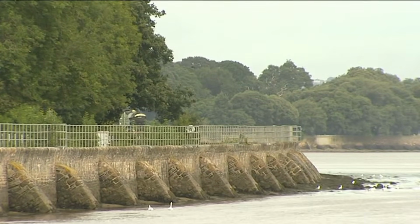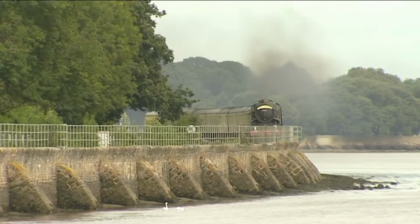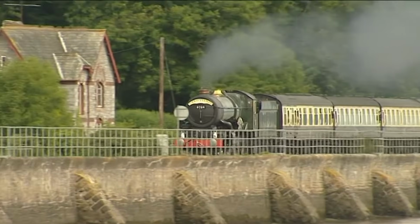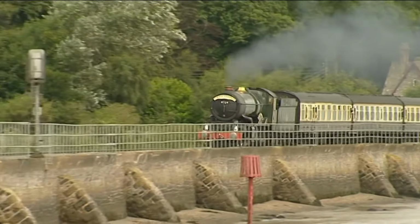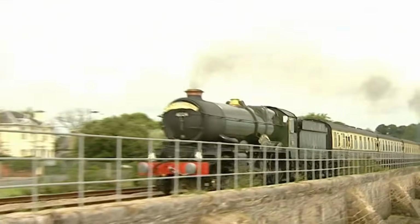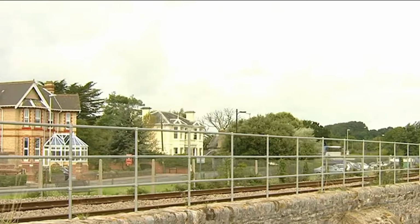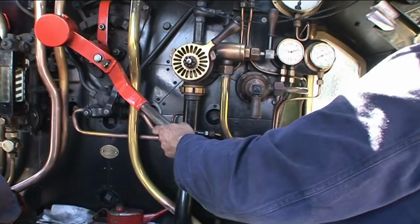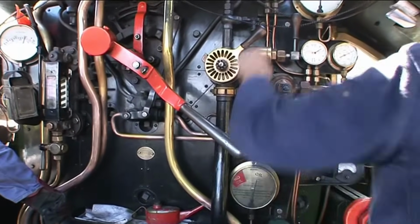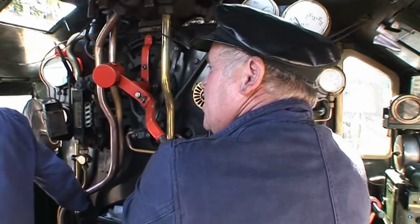By the time they reach the estuary of the River Exe, the summer has done its usual trick. Gone is the blue sky, and now there's rain in the air. Ahead of them is an unexpected signal stop at Torquay. Look at this. Come with the rail. Just for the punters.